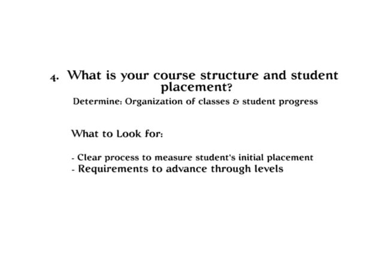2. Requirements to advance through levels. A proper institute will make sure you pass quizzes, oral and/or written, to advance to the next level.